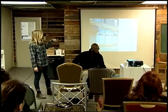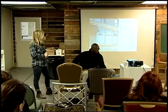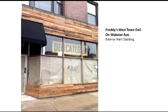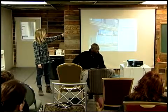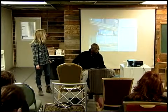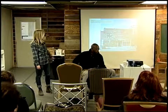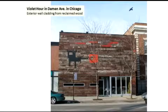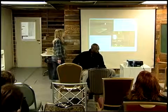This is an example. This place is under construction. It's on Western Avenue, just north of Augusta. Again, it's starting to pick up. You'll start to see this. You'll drive by locations and you'll be like, oh, I saw that lumber pile at the Rebuilding Exchange. So this is a new deli that's opening up, and the whole interior is done in our stuff as well. This is a pretty recognizable bar on Damen, right across from Big Star. Again, a reclaimed facade. And again, this is with the flooring.